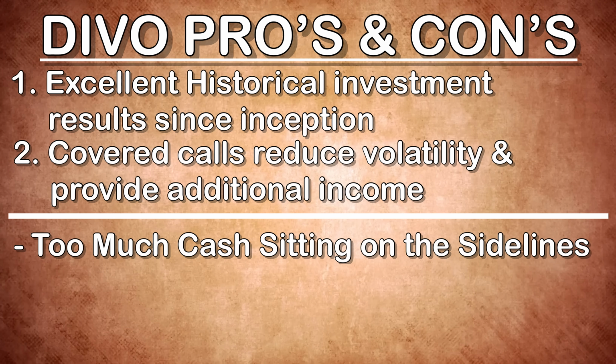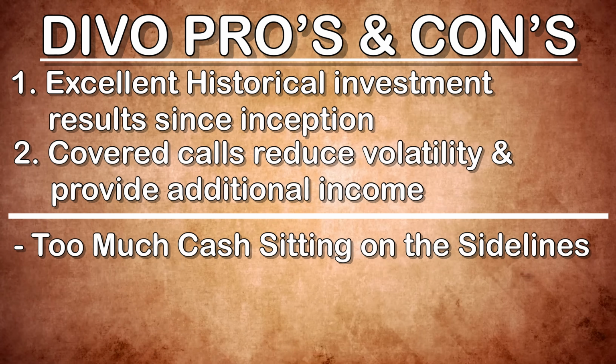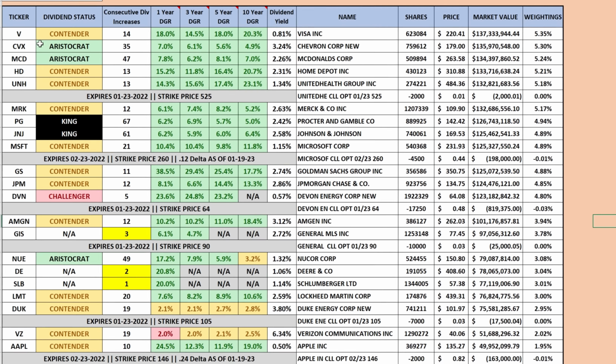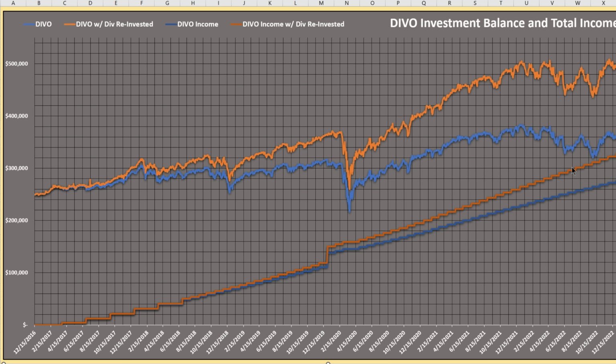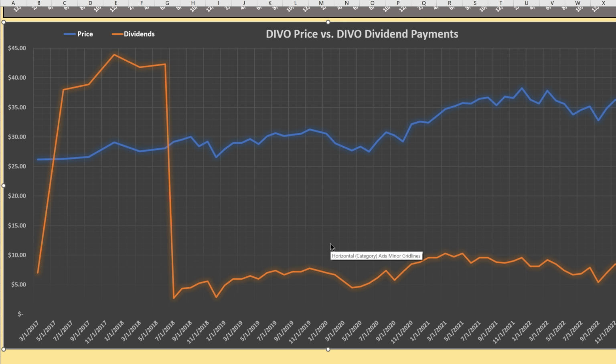Now, the other thing I don't quite like about DIVO that I think is an opportunity for them to improve is their dividend income is not growing on a year-over-year basis. Yes, the underlying stocks that they own are increasing their dividend every single year, but the actual distributions coming out of DIVO are not. We can see here this graph showing the cumulative dividend income growing steadily over time, but if you look at the actual distributions, they really are not growing consistently. We're bouncing around here, up, then down, then up, then down. It's kind of all over the place, and it is not a consistent grower of the dividend.